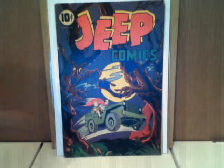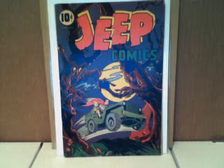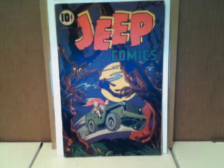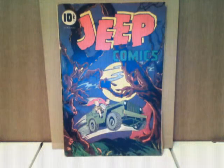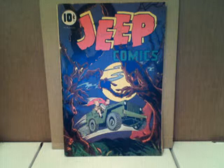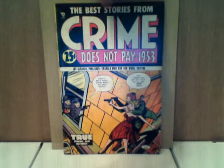This is Jeep Comics #1. Spooky cover. Gotta love that. Let's see, I think this is 1944, the winter edition, Jeep Comics #1. And it was all different stories back then. It's near the end of the war, so the Jeep was getting pretty popular. This one's also supposedly kind of rare.